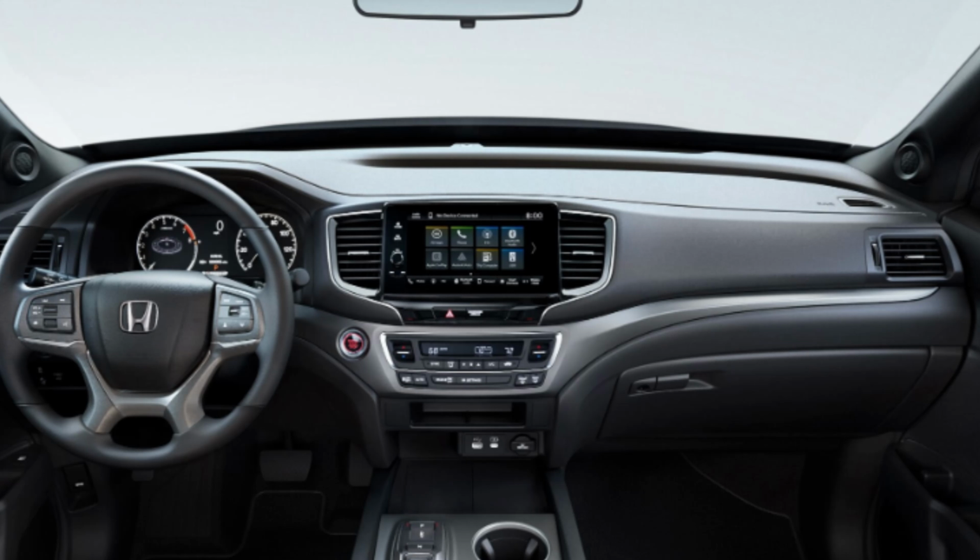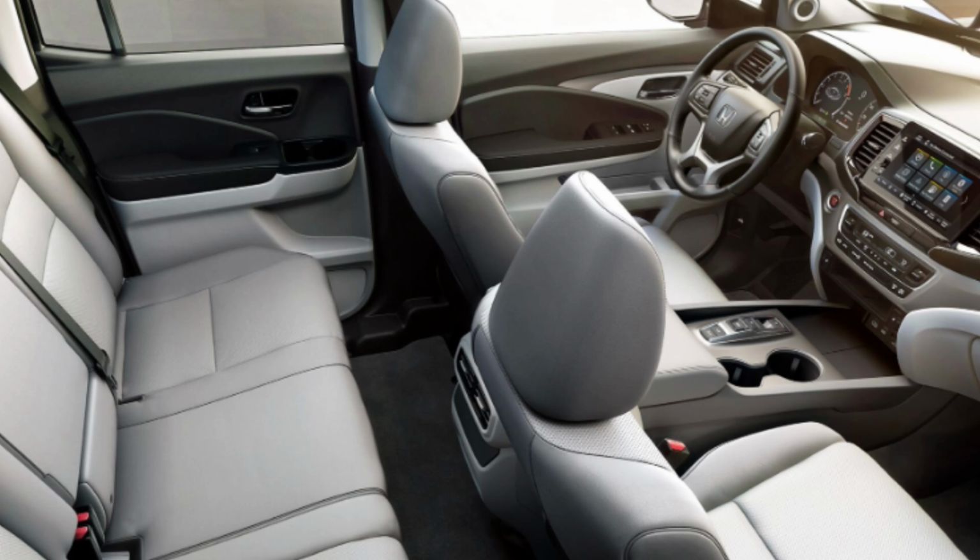Wireless Apple CarPlay and Android Auto capability are standard. A 7-inch driver's information cluster area is the standard setup as well. Looks nice behind the steering wheel. So again, both of these are standard on all trims. You're getting the full screen size. A 7-speaker audio system with a subwoofer is standard. The Black Edition will have an 8-speaker system instead.